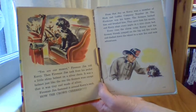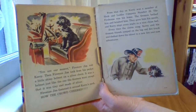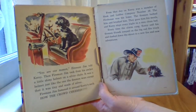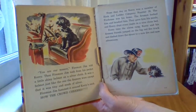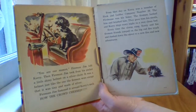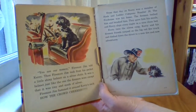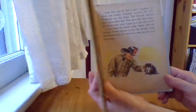From that day on, Carrie was a member of the Hook and Ladder Company number 29. The firehouse was his home. The firemen bathed him and brushed him. They gave him meals, and Carrie slept every night in a nice clean bed. Every time the fire alarm rang, Carrie and his fireman friends jumped on the big red fire truck and dashed down the street to a different fire and, for Carrie, new adventures.